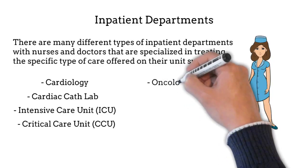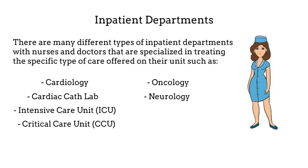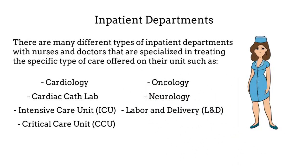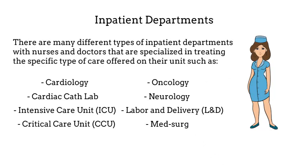In an oncology department, patients receive treatment for various forms of cancer and tumors. This may also be called the Cancer Treatment Services or Center. The neurology department provides treatment to patients with nervous system issues, including the brain, spinal cord, and nerves. When giving birth to a child, patients are taken to the labor and delivery unit, or L&D. Physicians and nurses provide antenatal care, deliver babies, and provide childbirth care and postnatal support. The Med-Surg department is for patients who are preparing for or recovering from surgery.